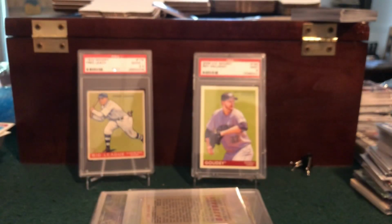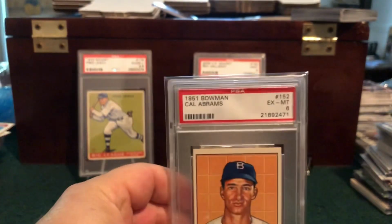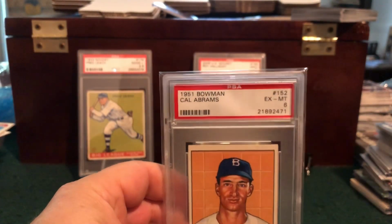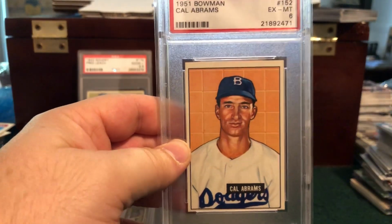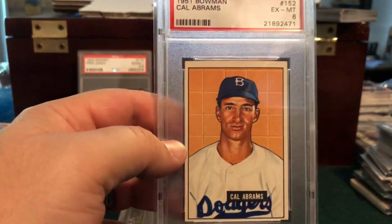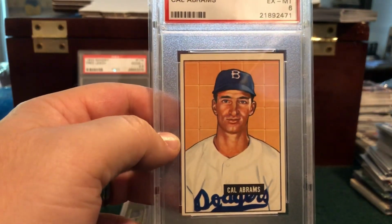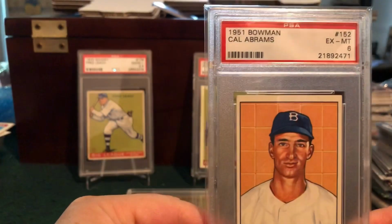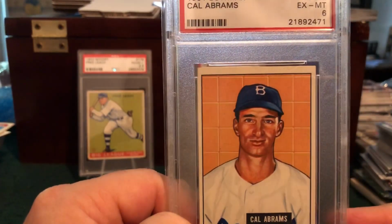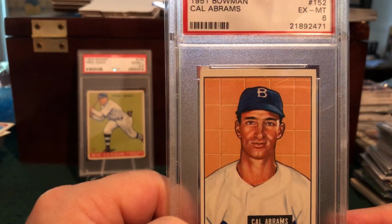I know I do have one more coming up. These last 2 cards. And it's this guy. Card number 152, Cal Abrams, Brooklyn Dodgers. That card is fairly beautiful. A little off-centered top to bottom, but coloring is spectacular. Always love the different backgrounds on these and the paintings. They're so different. Some have the sky. This one looks like it was set up alongside of a tiled wall.